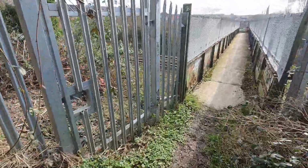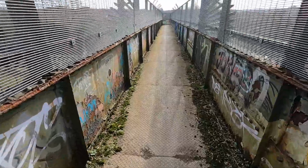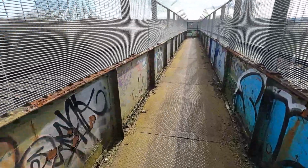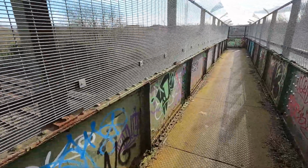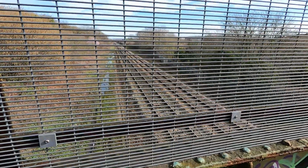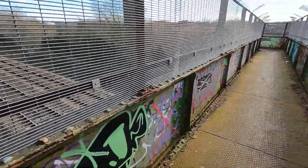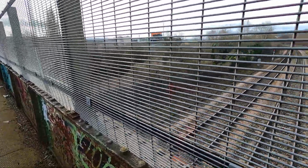Lots of brambles and tree branches grabbing all your gear as you walk down. There's not a lot of room. Anyway, so we're going over the main Sheffield line. That way is Rotherham. You can see New York Stadium, floodlights in the background, I think, maybe. That goes to Sheffield.